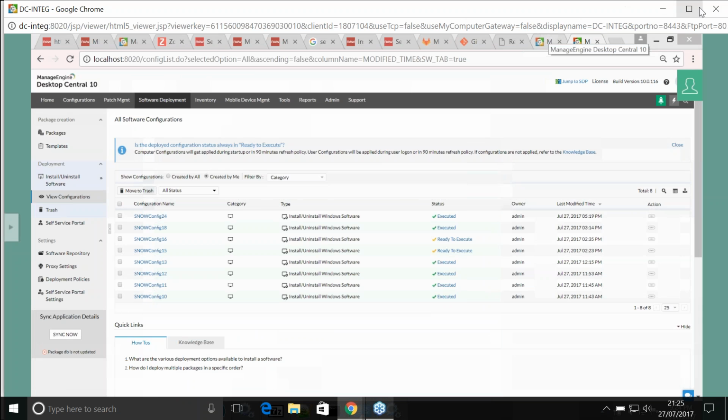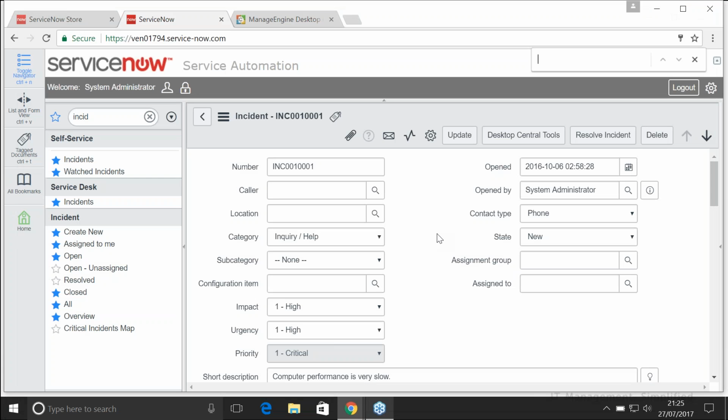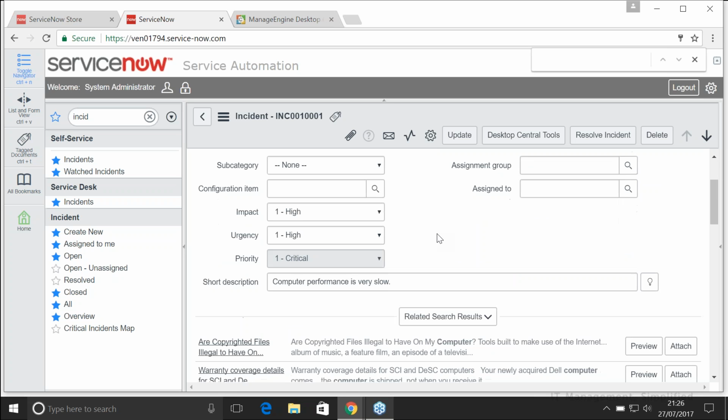So now that I have identified the reason as to why his computer is slow, let me find an optimal solution for it. As a technician, I will not go manually delete all the temporary files. It is always better if I have a disk cleaner software to remove all the junk files from the user's computer. So my next requirement is to install a disk cleaner software like, say, CCleaner. How am I going to perform this?